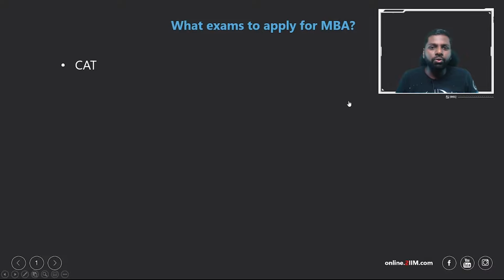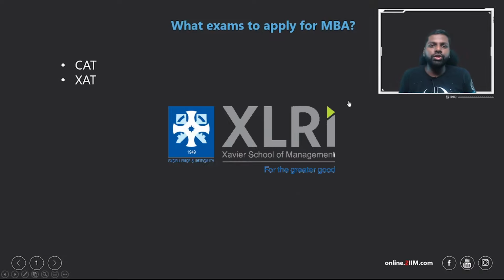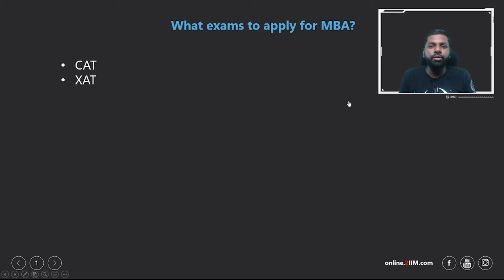Next we'll go to XAT. XAT is Xavier Aptitude Test. It is the second most accepted exam, by probably 15-20 plus B schools, out of which XLRI is the best B school that takes you in only through XAT. There are a couple of B schools like XIMB, XIME, and then you also have LIBA, and even Great Lakes, that take you in through your XAT scores.